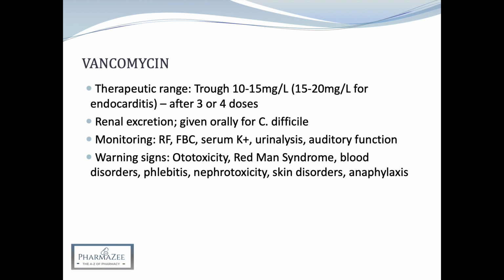Blood disorders, and we've covered these, so this includes fever, sore throat, mouth ulcers, unexplained bruising or bleeding, and they may be signs of neutropenia or thrombocytopenia. Phlebitis can occur because vancomycin when injected can be irritant to the tissue. Nephrotoxicity is detected by increased serum creatinine levels. Skin disorders includes rashes and toxic epidermal necrolysis. And anaphylaxis and hypotension can occur if it's administered too quickly as well.